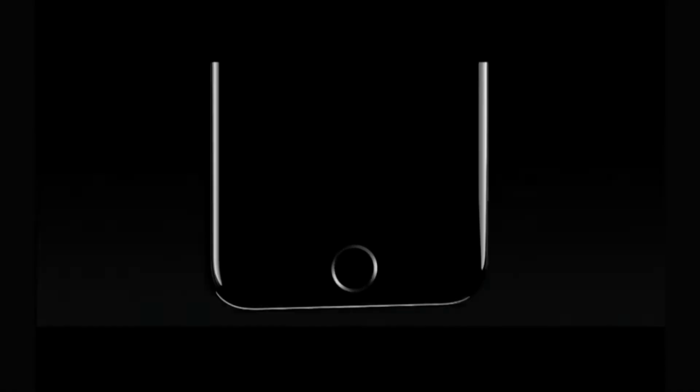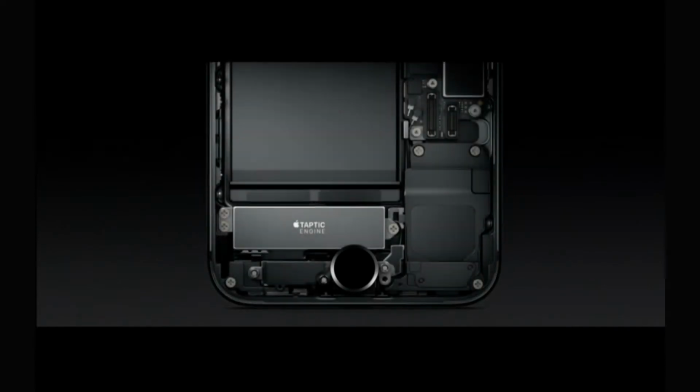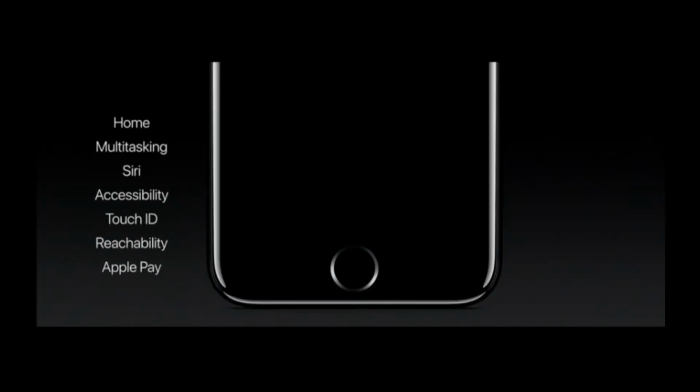The home button also got a redesign this year, now working with the Taptic engine to give you precise tactile feedback rather than the physical click that you're so accustomed to. Another cool addition to the home button is that it's now customizable as well.